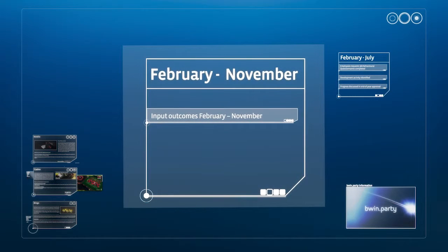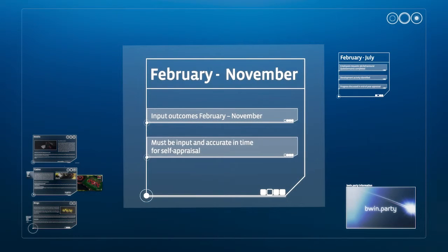Outcomes can be input any time from February up to the end of November. You can add them all in one go or individually throughout the year, as long as they're in the system and accurate in time for your self-appraisal.